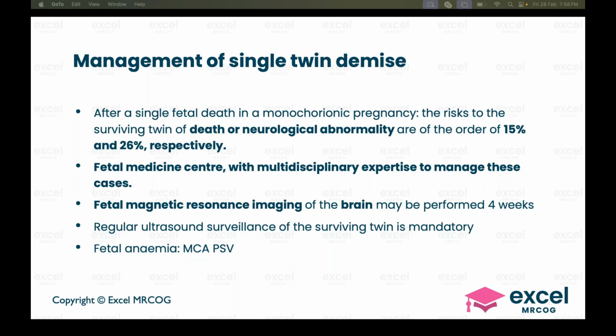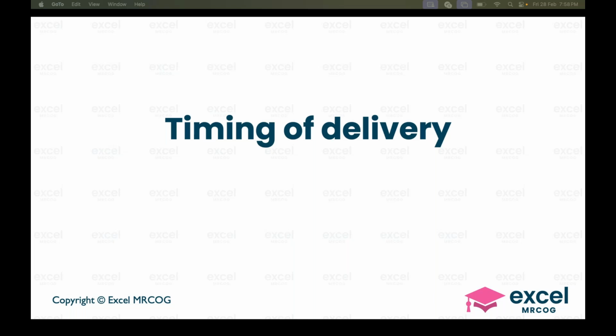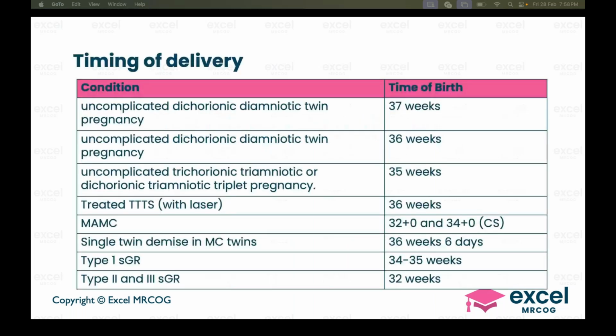Now, this is important. When do you deliver these twins? Okay, let's see. An uncomplicated dichorionic diamniotic twin pregnancy has to be delivered, and this has not changed as per NICE guidelines, at 37 weeks. Uncomplicated.